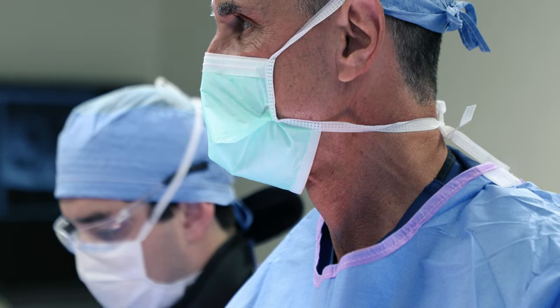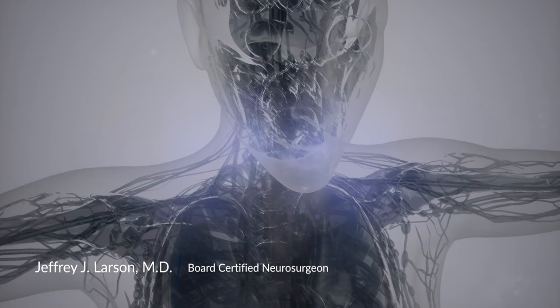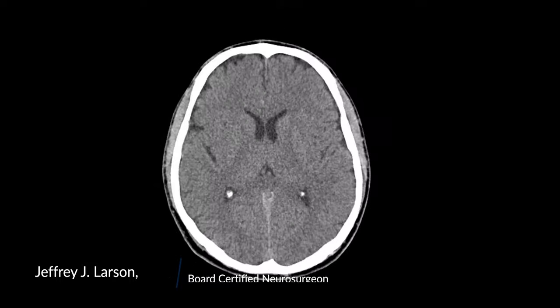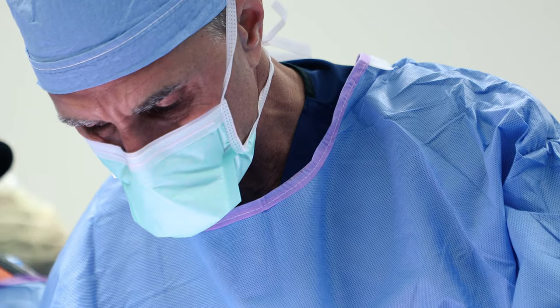Image-guided neurosurgery is where you take imaging and use it to guide you through neurosurgery. So if you're having a brain surgery, for example, you can take an image of the brain, an MRI or a CT scan, load it into a workstation, and use that workstation at surgery to help navigate through the brain, to help navigate to the disease process that you're trying to treat, and to avoid important structures that you want to preserve.